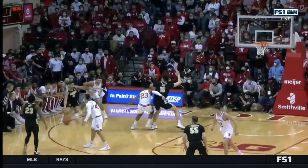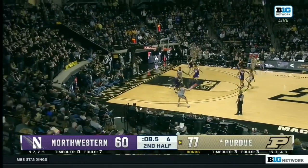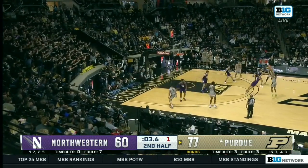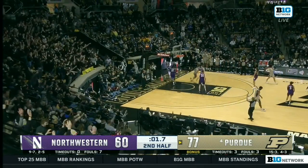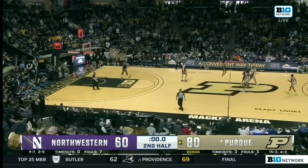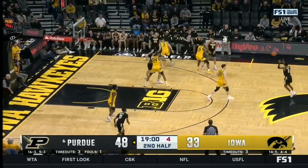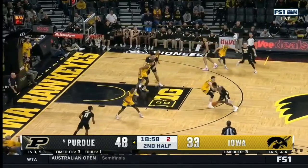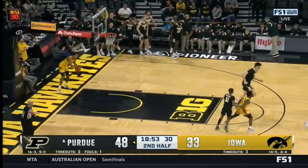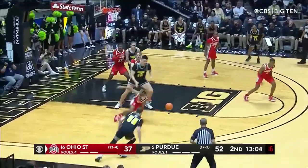Ivey to Gillis, got a little pump fake, and then because they're saying whose house, our house. That's what they chant when they've got the game secured here at Mackey Arena. Hunter, deep three, and there is the icing on the cake. Try to sell out to take something away, either doubling the post or really pressing out on the three-point line. You got to try to take away something. Hunter with the shot clock winding down, got the carom. Stefanovic, too deep here. Backing down Brunk.